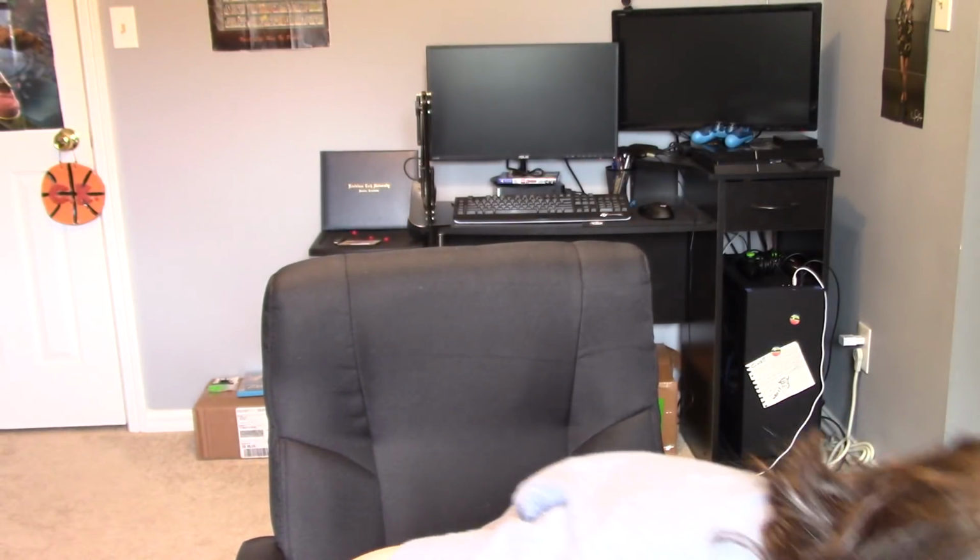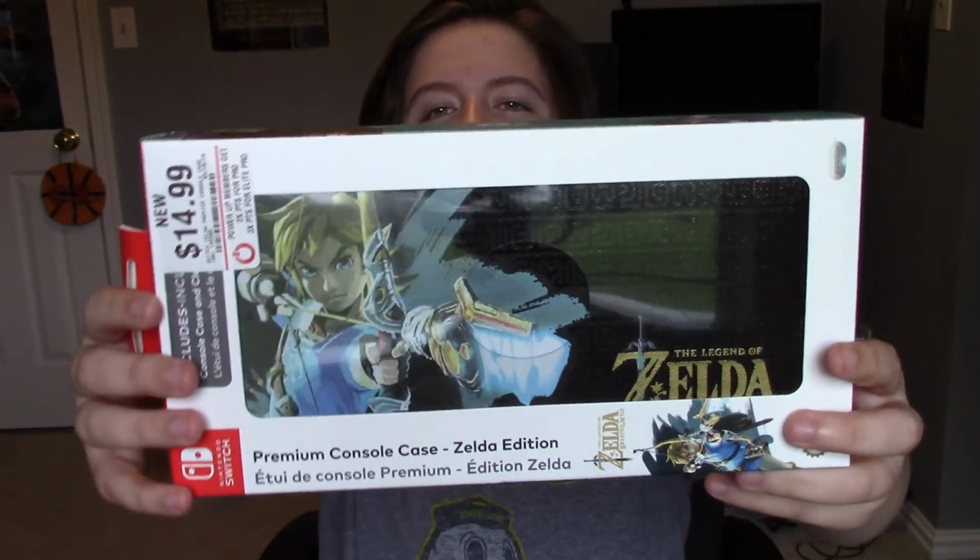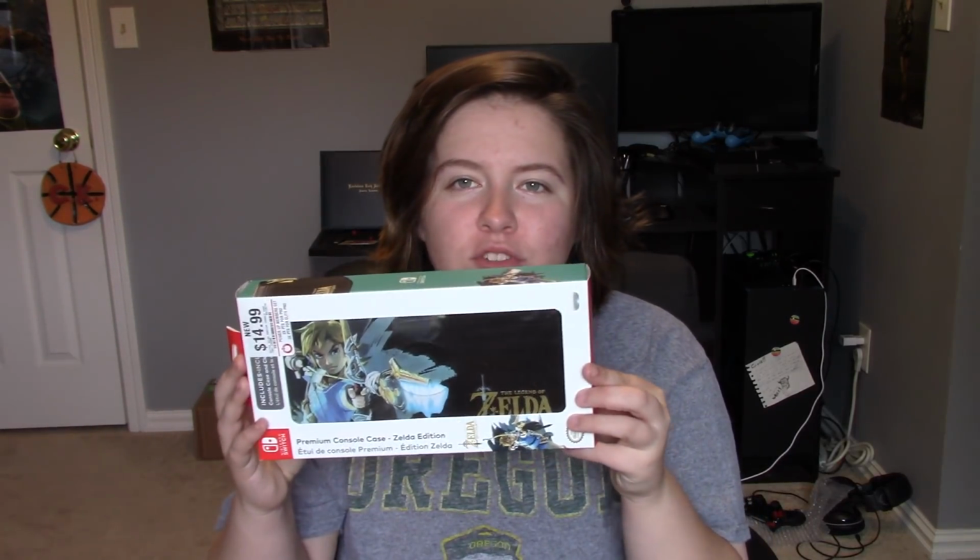And then I got this Switch case. It was $14.99. The reason I got this is because we just had a family reunion, and I brought my Switch in a t-shirt. And I was like, dang, this is like hardcore bad. So I went ahead and got a Switch case. Nothing too special, just something to carry it around. And it is the Zelda one. Just something so I don't have to carry it in a t-shirt anymore. So, excited to use this.